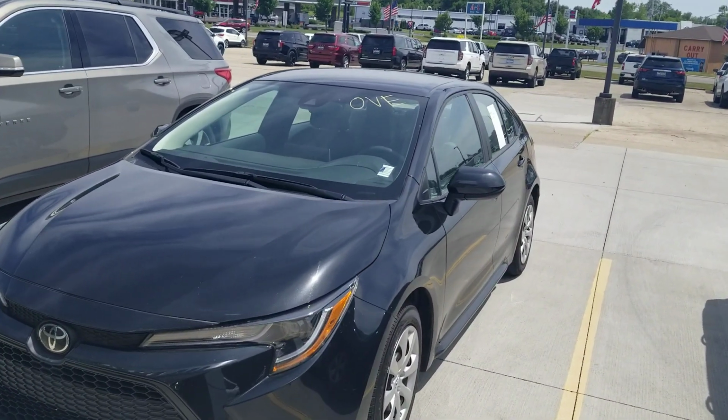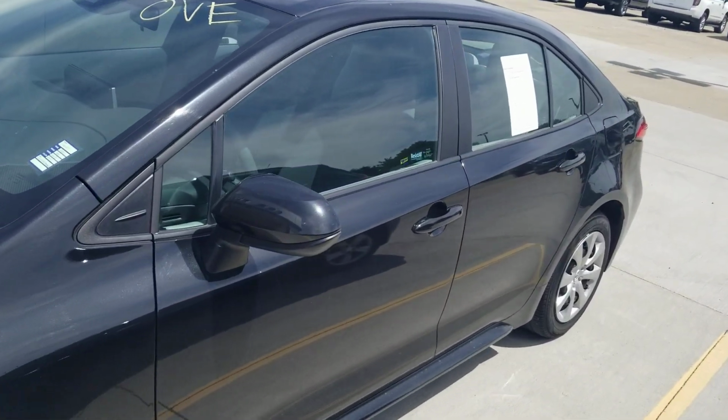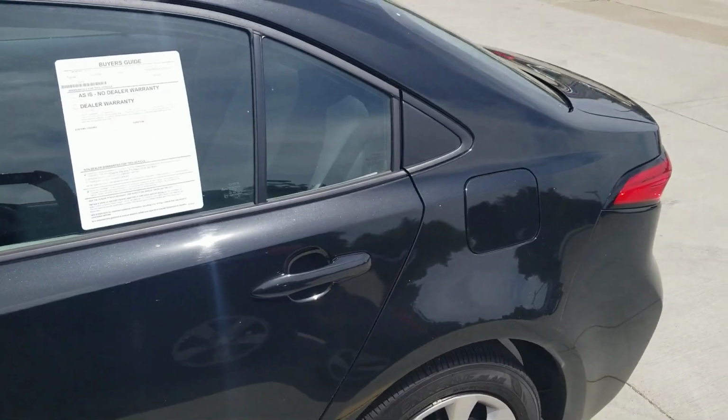We have a 2020 Toyota Corolla LE. This bad boy gets 31 city up to 40 on the highway. This one also has under 9,000 miles.